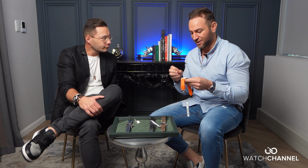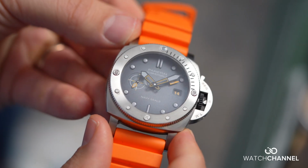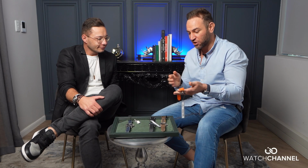You know what I love? I love the little touches of orange along the way. I love the little date window. It's got the orange markers. I love the little second hand, the GMT hand. Just little snippets of the orange that get accentuated by the Orania strap.